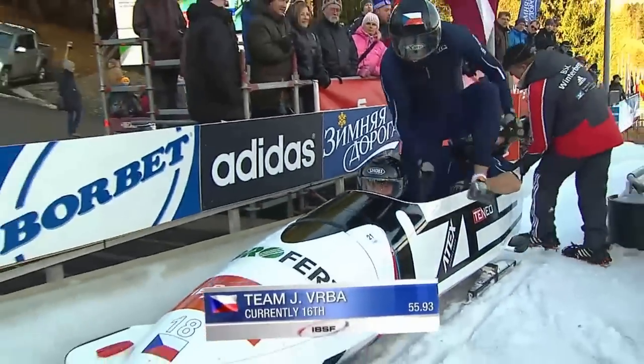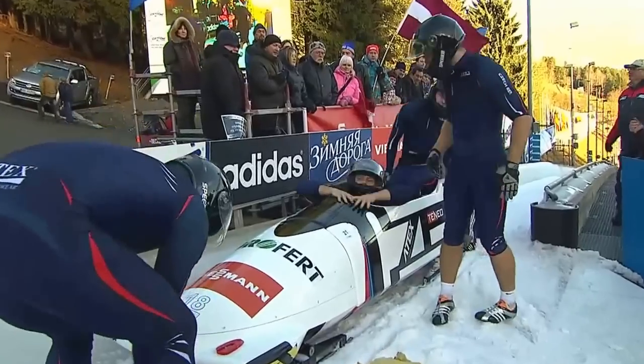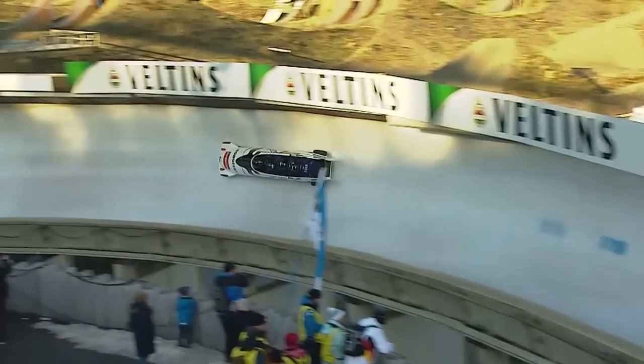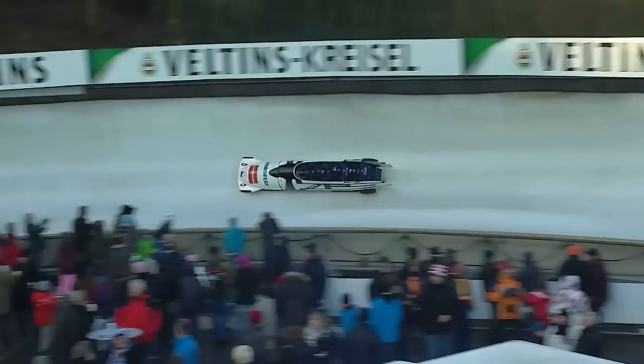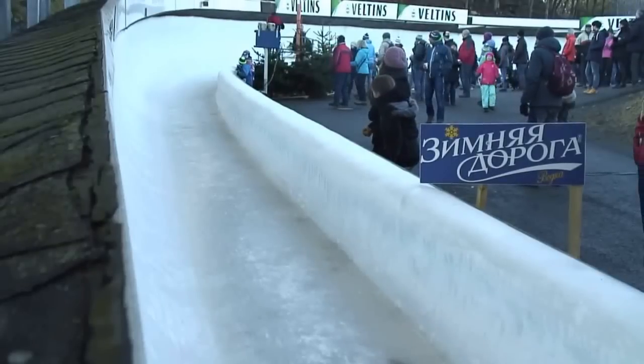And Oscar Melbardis, who crashed, first man to crash with the fastest start. Second sled on the ice, he will not get a second run. Well, Jan Verber, the Czech Republic, a 15 to 20 man, and he's in the second heat again, guaranteed.